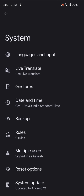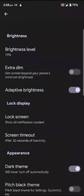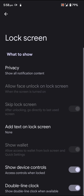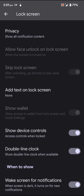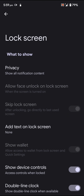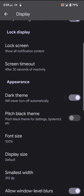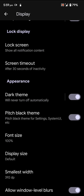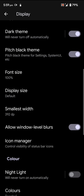And now let's go back. Here are the display settings that you would find. You have the option to make the display extra dim if you want. You have lock screen content options, as you can see here. And one thing that is present here is you can skip the lock screen when you are using face unlock. So this ROM does have the face unlock option, and you have pitch black theme option as well. And this basically turns the entire UI completely black.